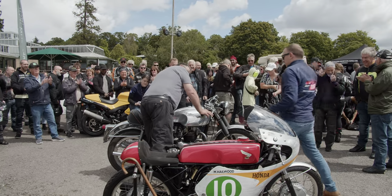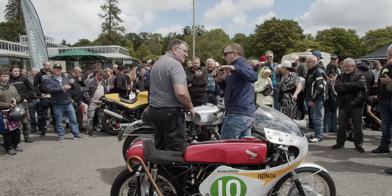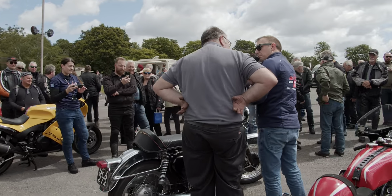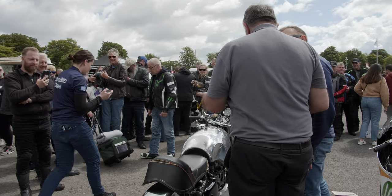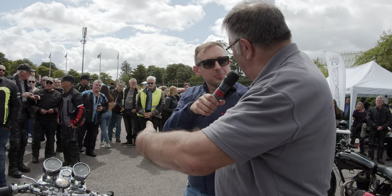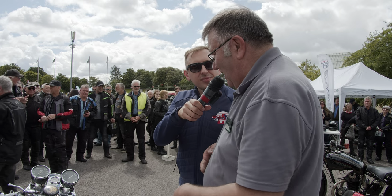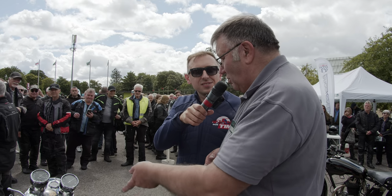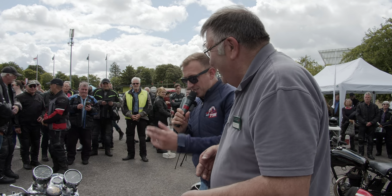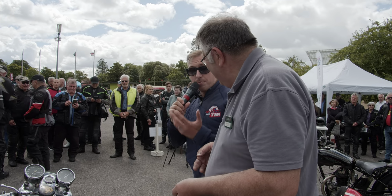Absolutely wonderful. Now, of all three of them, this one still sounds relatively modern. Yes, they're just very good British motorcycles. As developments came on, they became more civilised. I'd ride this to work every day. I would too. It looked absolutely wonderful. So a massive thank you from it.